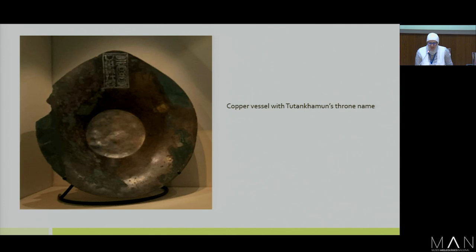A copper vessel, which holds the Tutankhamun throne name, had been hidden for many years, and now it has been displayed for the first time at the British Museum in the showcase. The acquisition wasn't very clear within the registers of the British Museum. By the way, it had been acquired or found before the discovery of King Tutankhamun's tomb, and it was delivered to the British Museum at the beginning of the 90s.